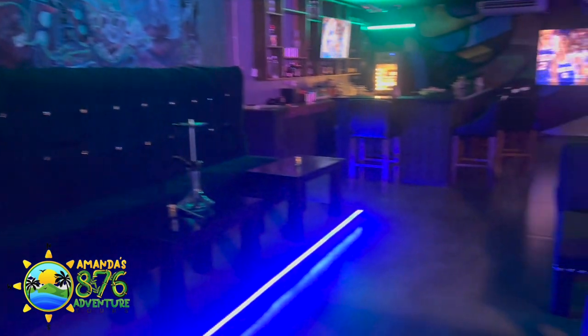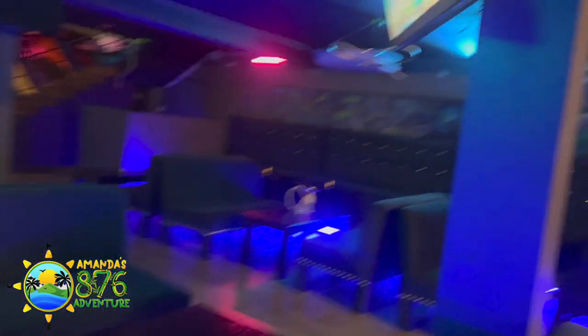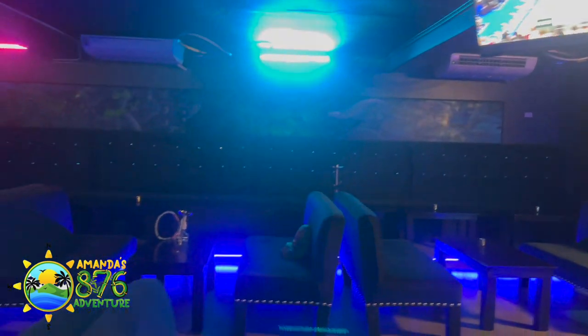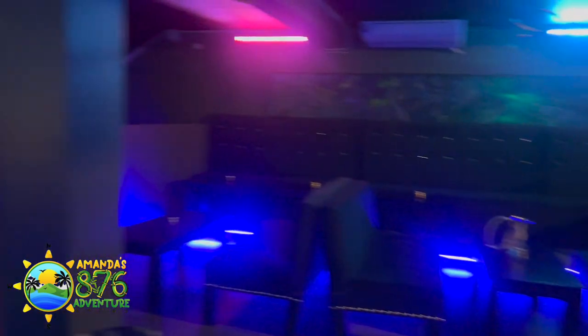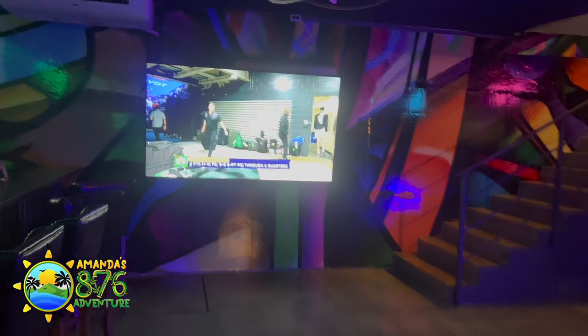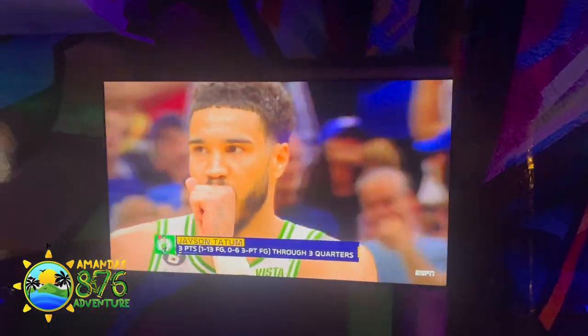You realize that each one of these tables has a hookah on it. So this is more like a private setting. If you have a large group that's coming and you guys want to party it up, you can have your own private bartender down here. You can have your own little DJ down here and so forth. So it's a nice little vibe, right? So as you can see, this is the indoor lounge.